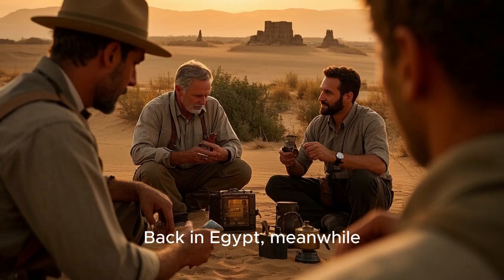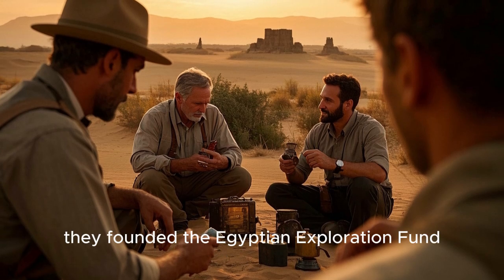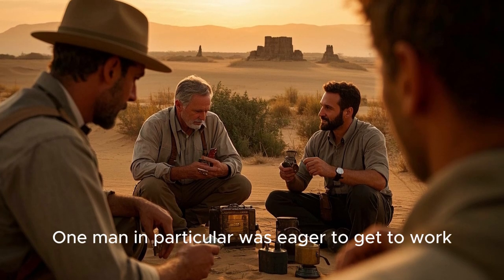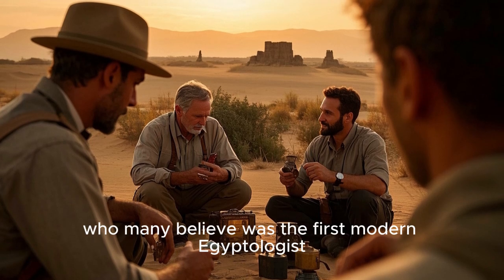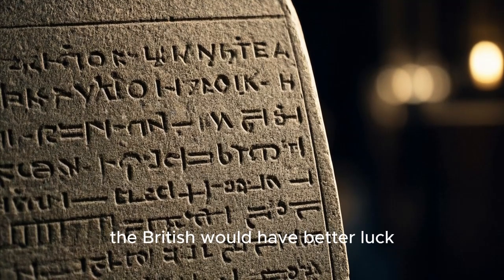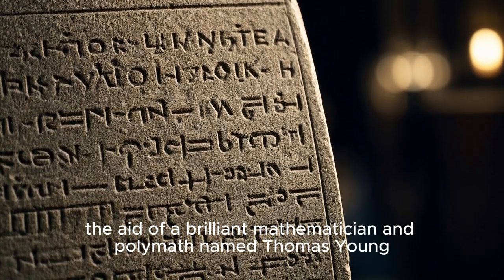France. Back in Egypt, meanwhile, the British were taking an increasing interest in uncovering the secrets of ancient Egypt. In 1802, they founded the Egyptian Exploration Fund, whose members would raise money to support the work of archaeologists in the region. One man in particular was eager to get to work, Thomas Young, who many believe was the first modern Egyptologist. While the French were ultimately unsuccessful in their attempts to decipher the Rosetta Stone, the British would have better luck. Yet even they wouldn't have succeeded without the aid of a brilliant mathematician and polymath named Thomas Young.